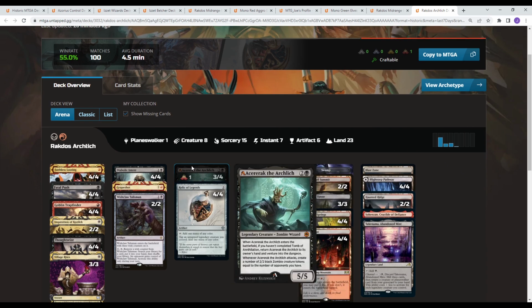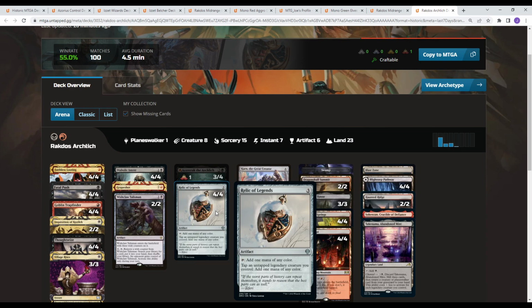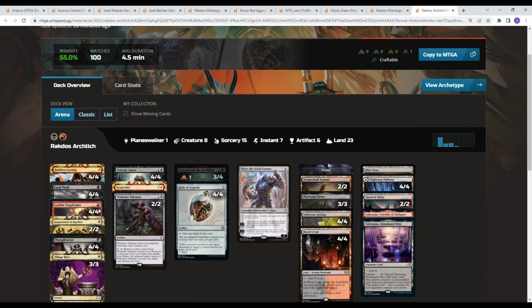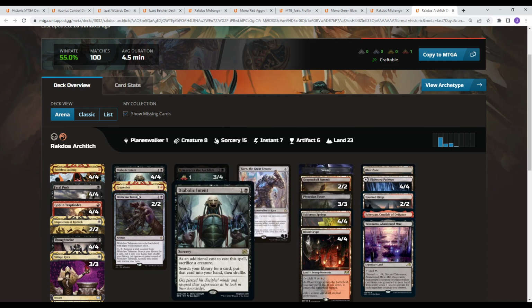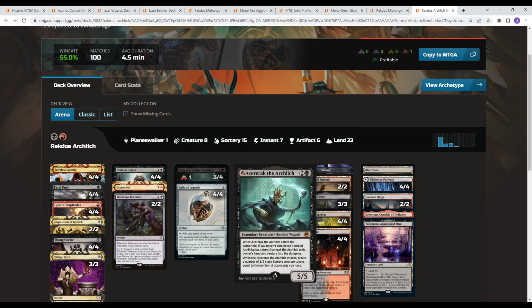So basically, same idea. Trap Finder reduces the cost of Acerik, and with the combination of Relic of Legends, Relic of Legends lets you tap a legendary creature you control to add mana. So the Trap Finder makes this one mana. The legend lets you tap your Acerik because it has haste from the Trap Finder to generate that black mana, so you can repeatedly cast it.